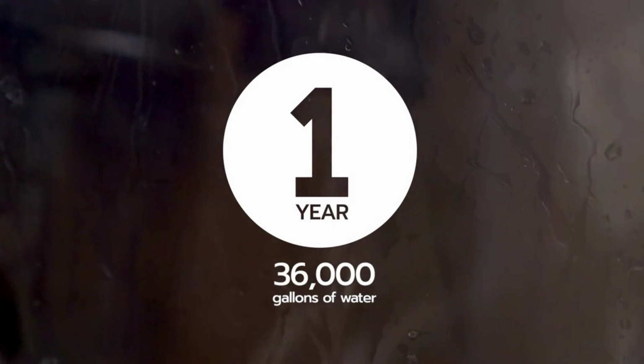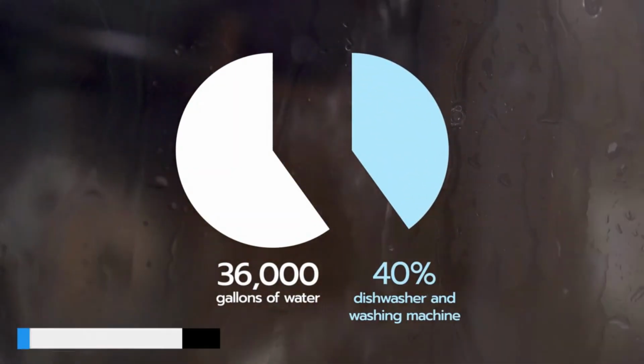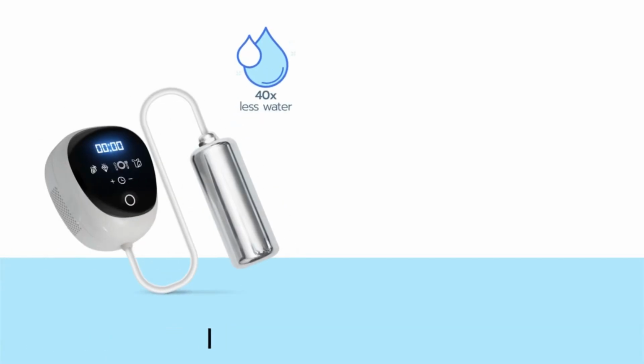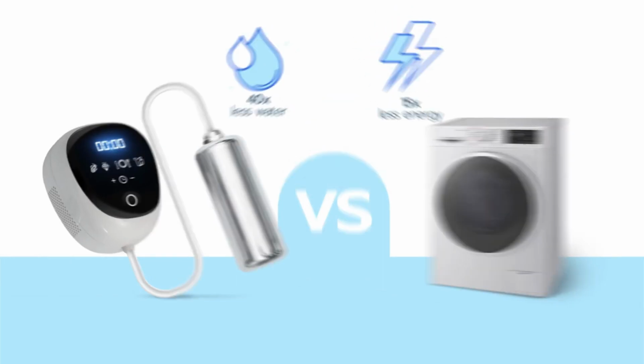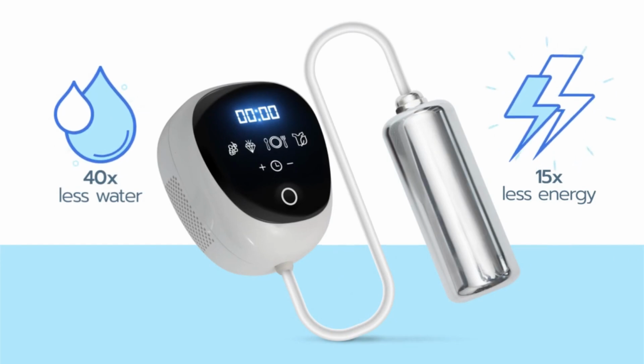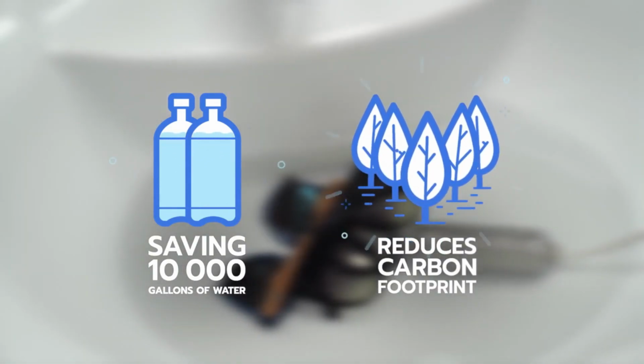The average household uses 36,000 gallons of water annually, 40% of which generated by your dishwasher and washing machine. Not only does Ultrasona use 40 times less water than washing machines, it also requires 15 times less energy to run, and it doesn't need hot water, one of the main carbon producers in homes. Ultrasona can reduce your water waste by thousands of gallons and carbon footprint by hundreds of pounds per year.